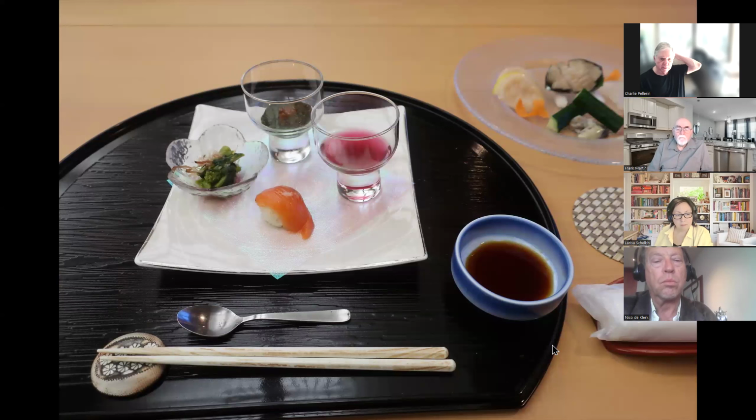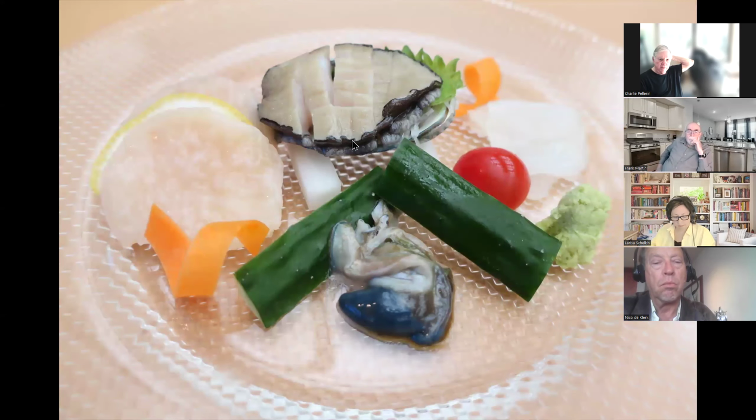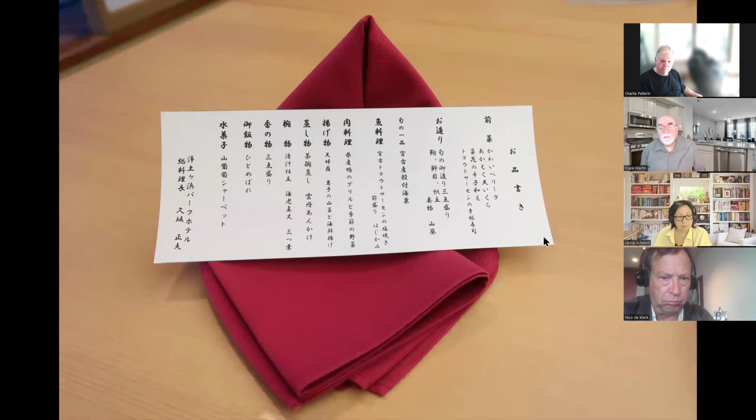This is dinner. This is a little piece of sushi and a local thing. This is the highlight of the meal, the abalone. This is hotate, or in English it's scallop. There's squid, and you see how the dish is arranged artistically. I'm enjoying myself. We had a private room here, basically.